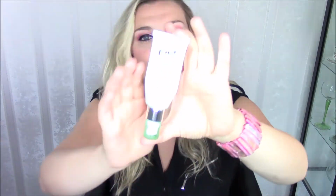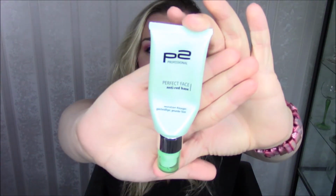Okay, moving on to the primer. This one is from Pete's Light. It's the green one, and I have no idea why I bought this.